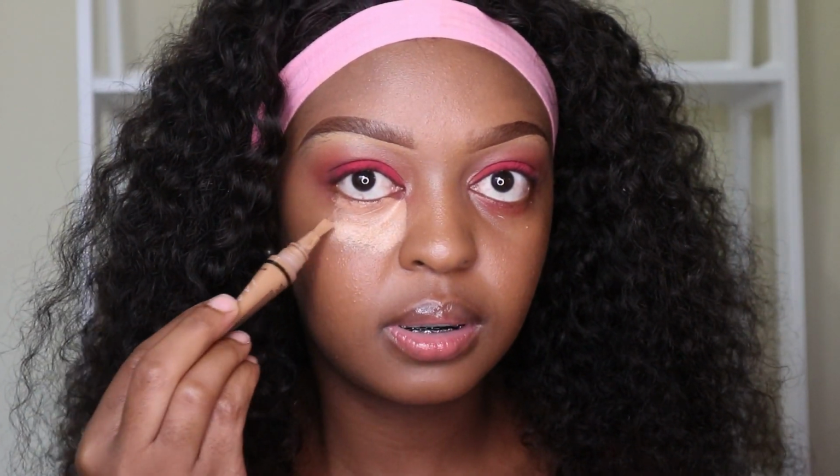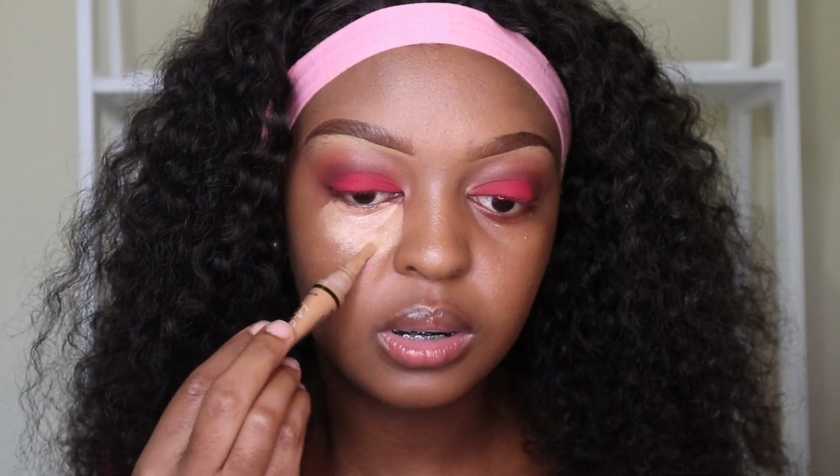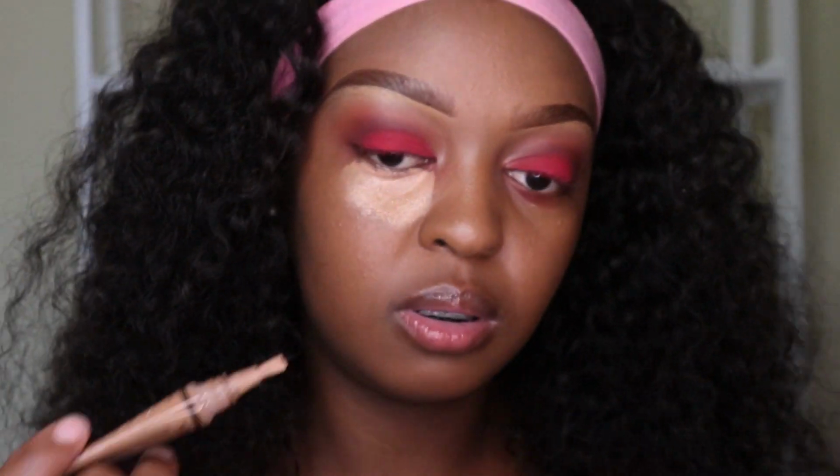The difference isn't that much. I'm guessing my lighting is kind of changing how it's looking, but there's actually a difference between the two shades.